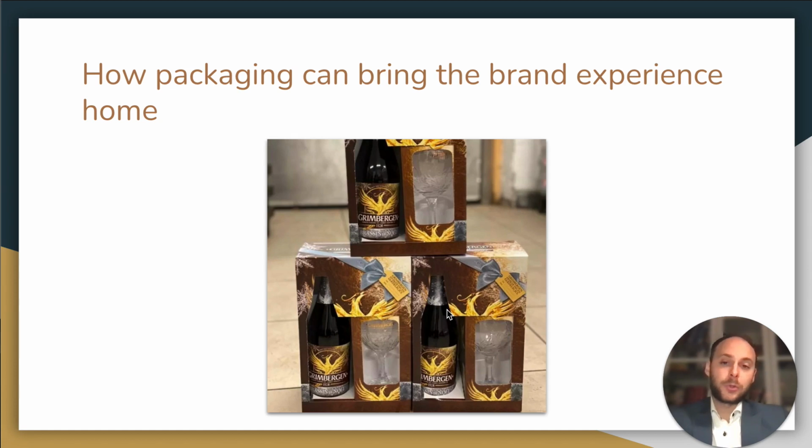Another example I want to show is how packaging can bring the brand experience home. For instance, if you have a beer brand like this, Grimbergen here is a beer brand, and it's really a premium beer. Of course here you want to ensure that the consumers don't just drink the beer out of a normal standard glass, so they maybe will have a bad experience. So what you can do is make a gift package, for instance, where you include the premium glass together with the beer.